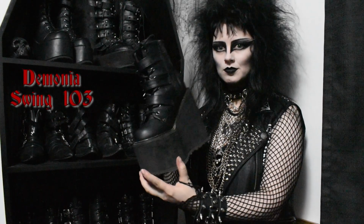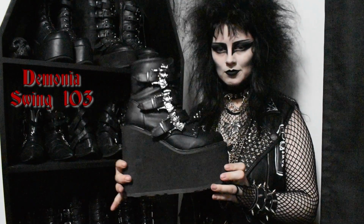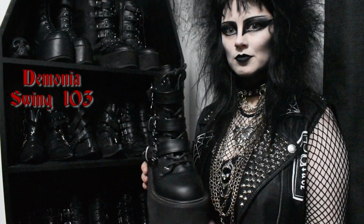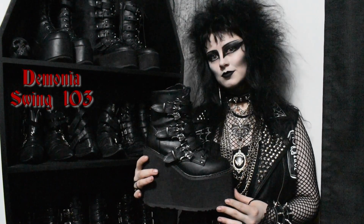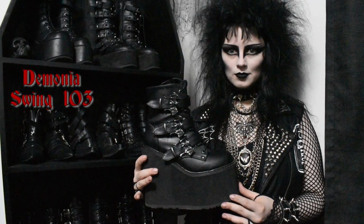These are another of my very favorites. I love the bat buckles, and they are one of my tallest pairs. The heel is, I believe, 5¼ inches, and they are surprisingly a lot more comfy than I thought they were gonna be. Bought them purely because I had a skirt that was way too tall for me, and I don't regret it at all.